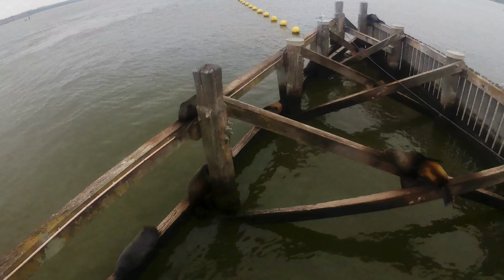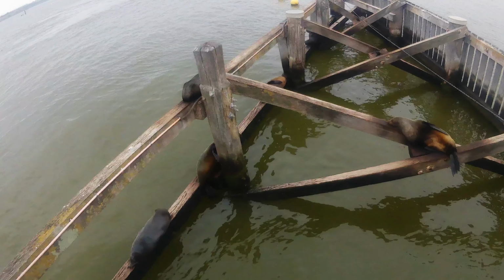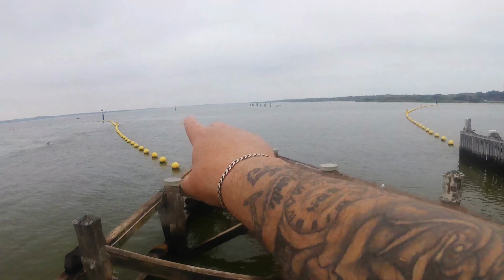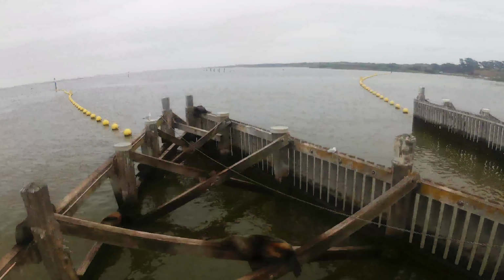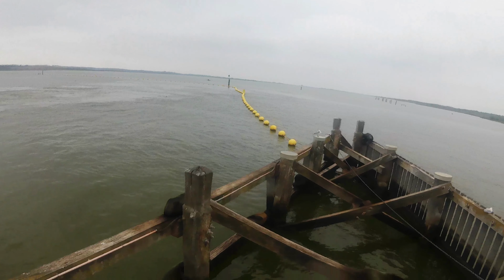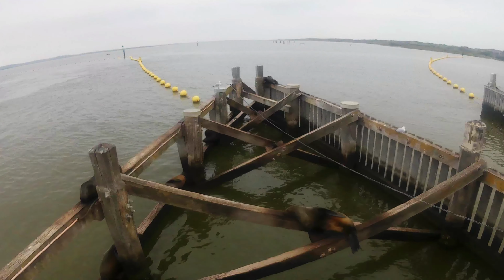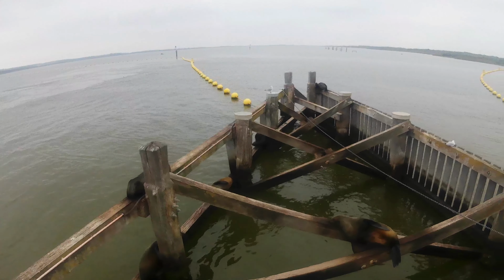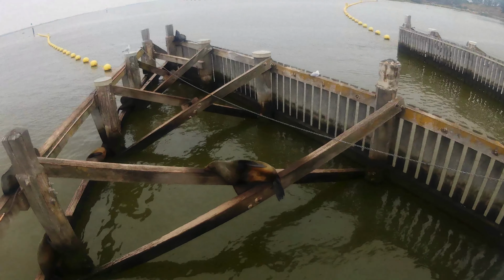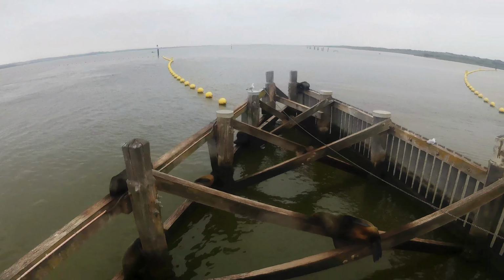We're just hanging about, having a bit of a rest. I think they've swum in from the ocean, which is 7 k's distant that way, and they're all just lying up. They've probably had a big fish lunch, filled their bellies up, having a bit of sleep, get the energy back up to swim out to sea again. Pretty healthy looking individuals, these seals, with their babies down there.